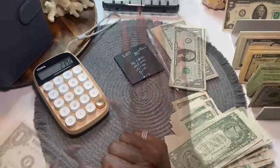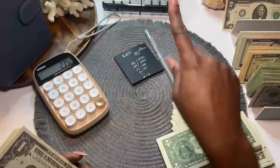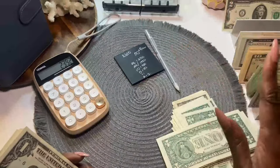Remember if I added that. But this is why I'm writing it down, because I don't remember if I added that 25. But we'll have this to go by.